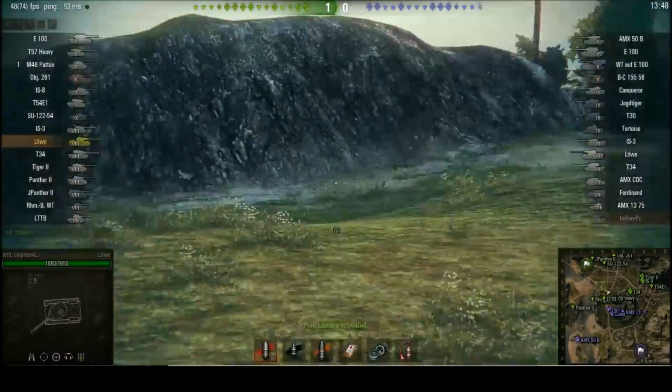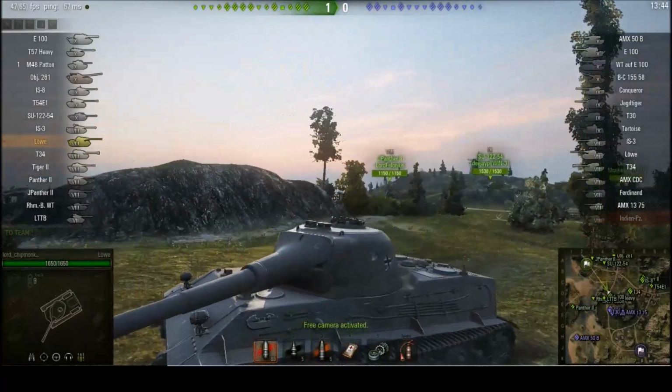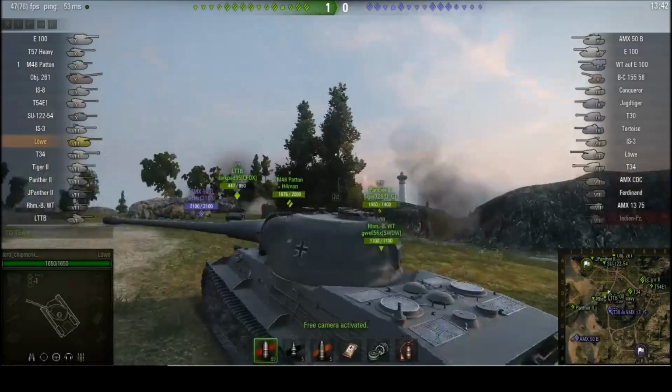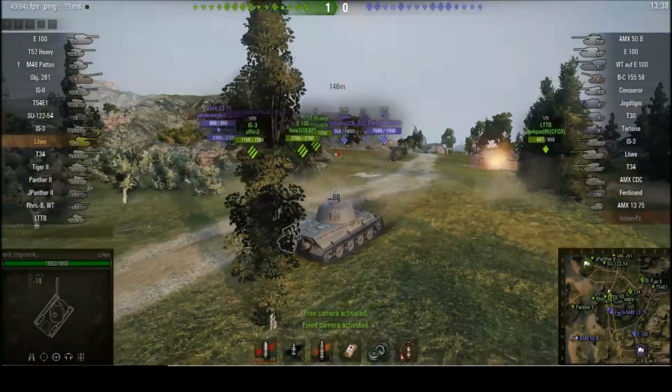Where did he hit me? It must be the turret. Yep. Yeah, there we go. Side of the turret there, ricochet mark. Ha ha ha ha. I just missed the Lowe entirely.